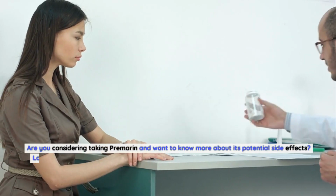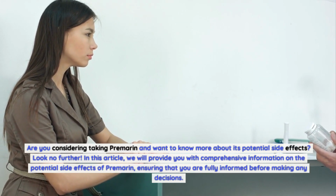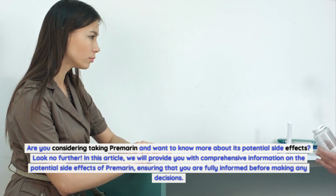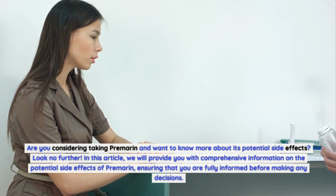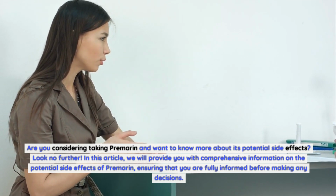Are you considering taking Premarin and want to know more about its potential side effects? Look no further. In this article, we will provide you with comprehensive information on the potential side effects of Premarin, ensuring that you are fully informed before making any decisions.